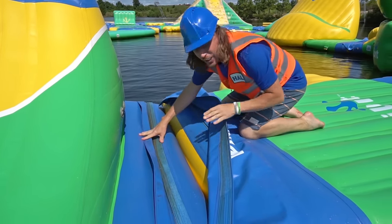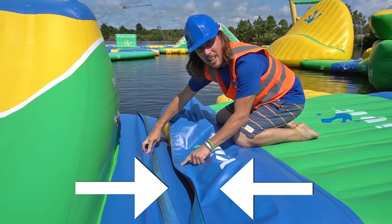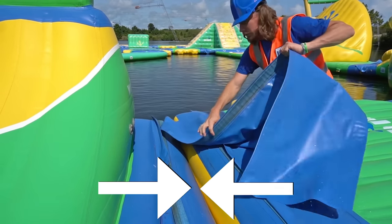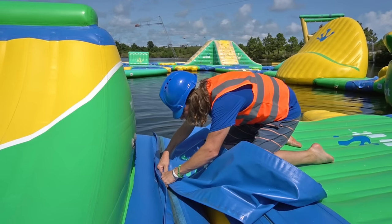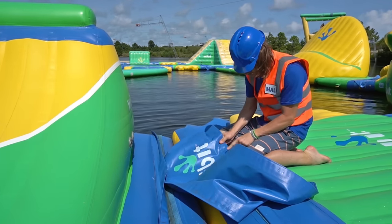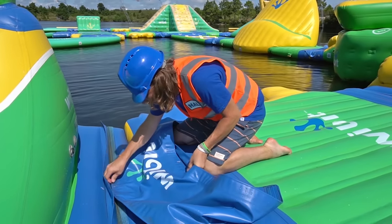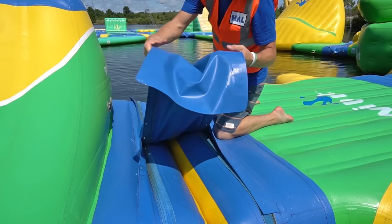There we go. And what's really cool, it's Velcro. We got little arrows there and a little arrow there. We just gotta line those up. All right, here we go. Let's see here. One arrow to one arrow. And then one on this side too. One arrow to one arrow there. It's really, really cool, right? And then we just take it all the way down to each side.